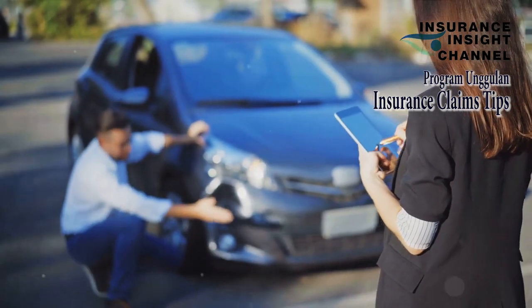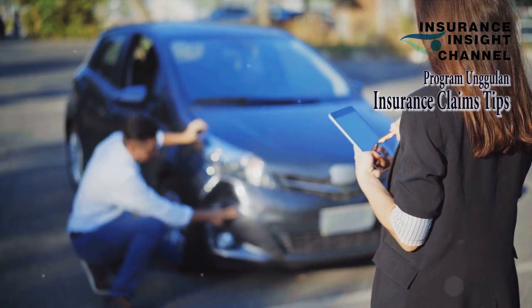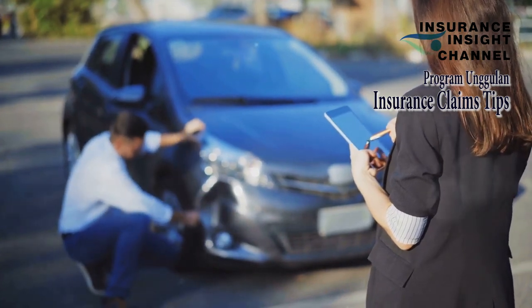Step 4. Be available to cooperate with your insurance adjuster. They're not just there to inspect the damage, but also to ask you questions about the incident. Remember, cooperation is a two-way street.